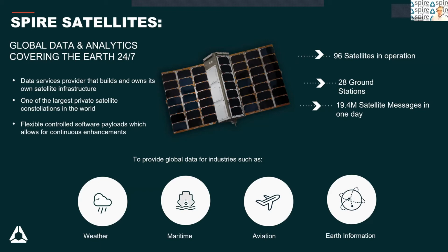They're fully flexible, they're software controlled, so the payloads can be reconfigured and have been configured several times in the last couple of years to make improvements to our service. So it's a very dynamic, flexible, expanding, world-beating collection of AIS.